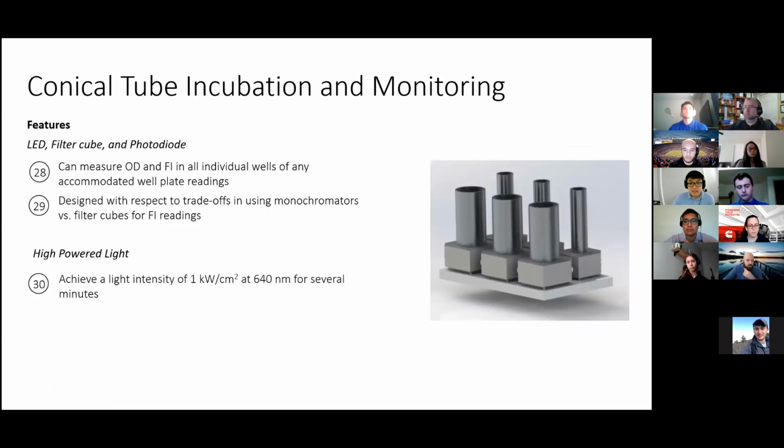The sleeve sits on top of a tube holder, which contains a filter. There are 2 holes in the sleeve and sleeve holder, which allow for the placement of an LED and photodiode, which can allow for the measuring of optical density and fluorescent intensity. There is a high-powered light that is located on the lid of the system, which can provide a 640 nanometer wavelength light at an intensity of 1 kilowatt per centimeter squared.